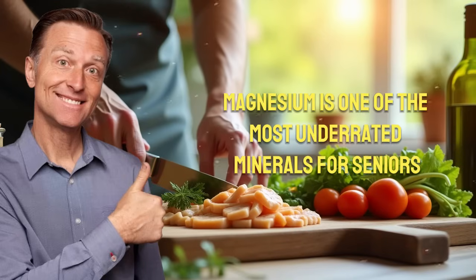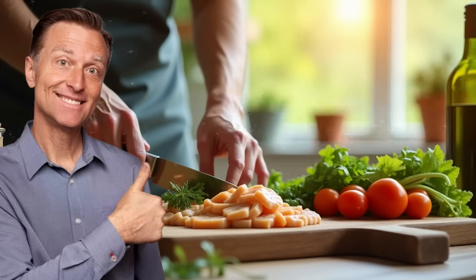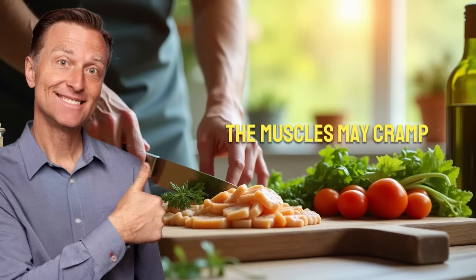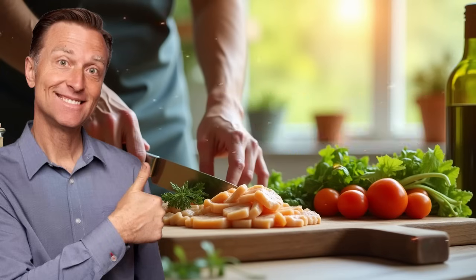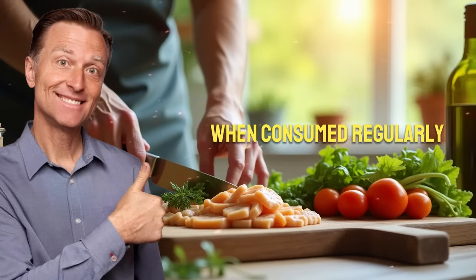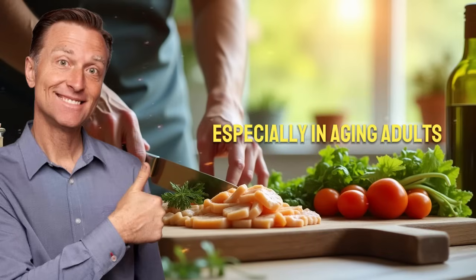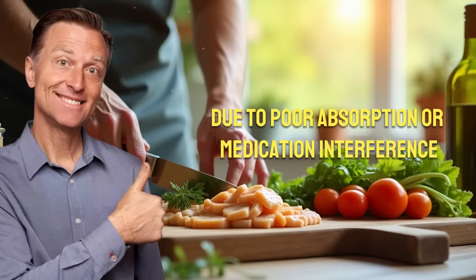Magnesium is one of the most underrated minerals for seniors. It's essential for over 300 enzymatic reactions in the body, and many of these reactions influence muscular contraction, nerve transmission, and blood pressure regulation. Without adequate magnesium, the muscles may cramp, fatigue easily, or fail to regenerate properly after strain or injury. Nuts such as almonds, cashews, and Brazil nuts contain significant levels of magnesium. When consumed regularly, these nuts can help improve lower body strength, reduce the risk of falls, and enhance muscular responsiveness, especially in aging adults who are often magnesium deficient due to poor absorption or medication interference.